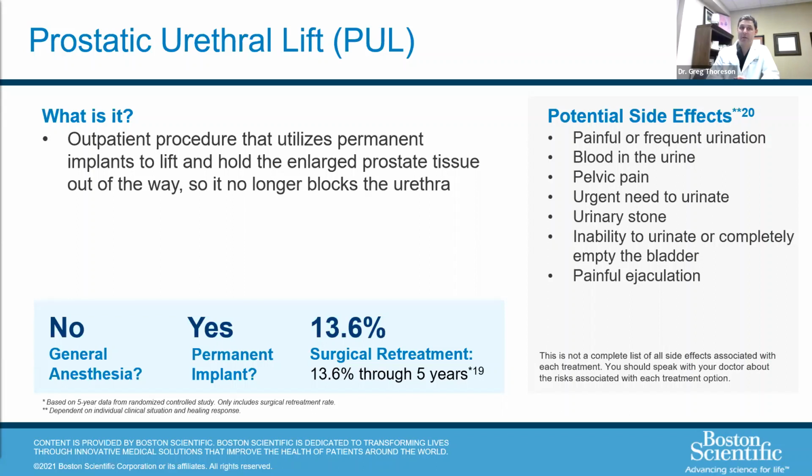One of the things that's important to note is that the surgical retreatment rate at 5 years was roughly 13.6%, which is higher than what we would like. Some of the side effects are pretty similar to those of Resume, but they're also unique in that you can sometimes get urinary stones attached to any clips that may have migrated into the urinary bladder. Those that exist within the prostatic urethra normally do not have any issues, and it's unusual to actually have one within the urinary bladder, but it is possible. You can also have blood in the urine, blood in the ejaculate, urgent need to urinate, inability to urinate, so it's all very similar in that same regard.